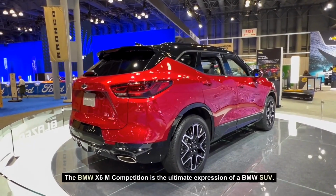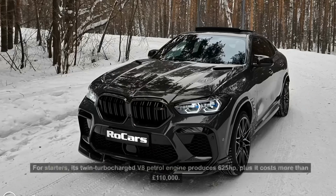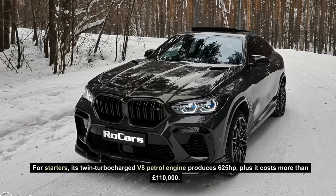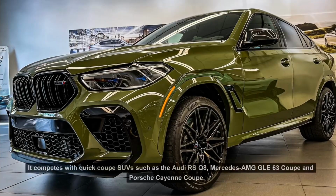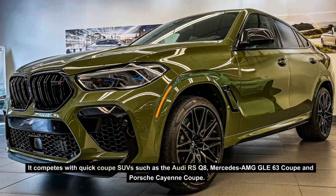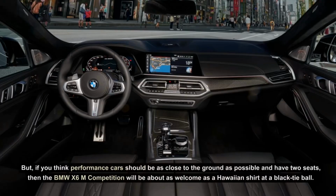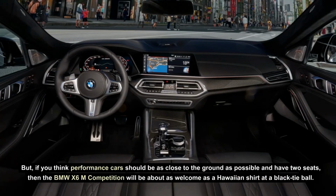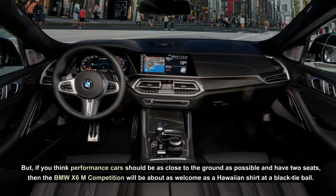The BMW X6M Competition is the ultimate expression of a BMW SUV. For starters, its twin-turbocharged V8 petrol engine produces 625 horsepower, plus it costs more than £110,000. It competes with quick coupe SUVs such as the Audi RS Q8, Mercedes-AMG GLE 63 Coupe and Porsche Cayenne Coupe. But, if you think performance cars should be as close to the ground as possible and have 2 seats, then the BMW X6M Competition will be about as welcome as a Hawaiian shirt at a black tie ball.